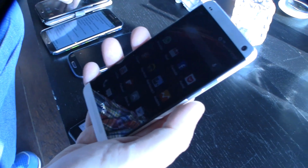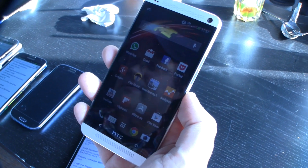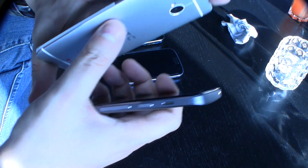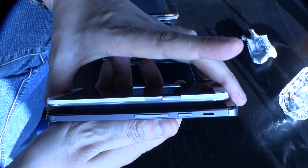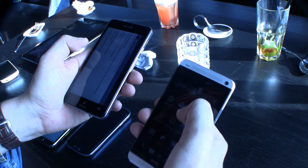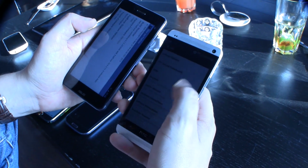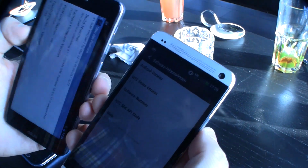It's running on the same processor, a quad-core Qualcomm Snapdragon 600 at 1.6 gigahertz. It weighs 143 grams, that's 2 grams lighter than the Padfone Infinity. It's a little bit thicker, 9.3 millimeters. As you can see, it's a little bit curved on the back. Let's compare this to the Padfone Infinity. There you go. And it's also running Android Jelly Bean 4.1, I would guess. Let's quickly check this out. Let's go to the settings, and here we go. Software information, Android 4.1.2, like the Padfone Infinity.